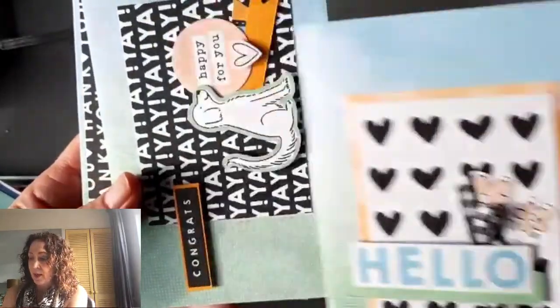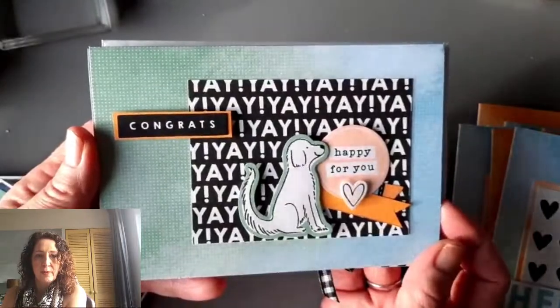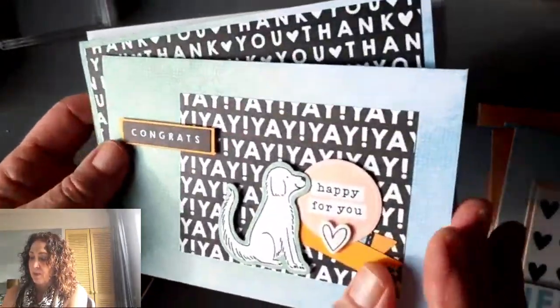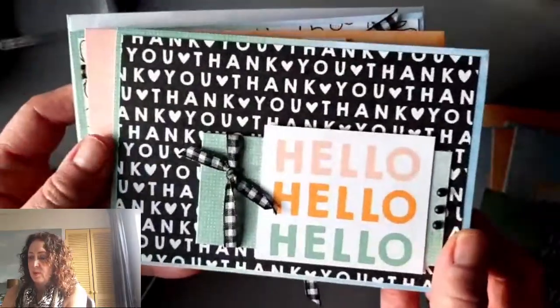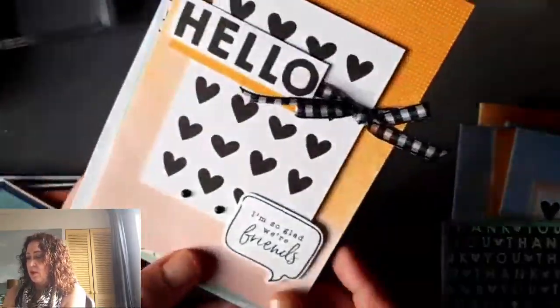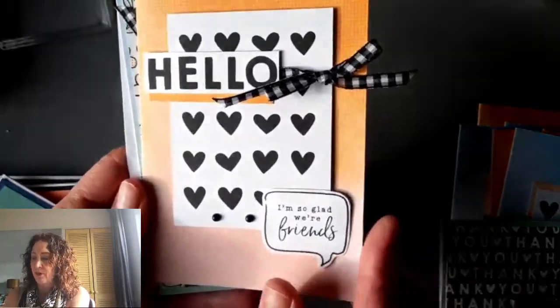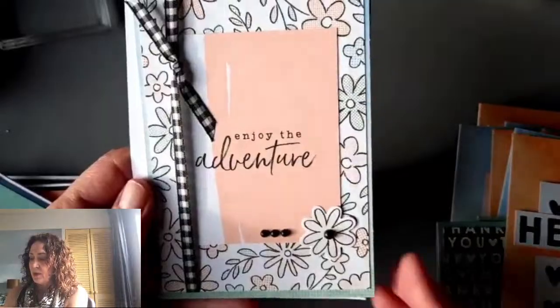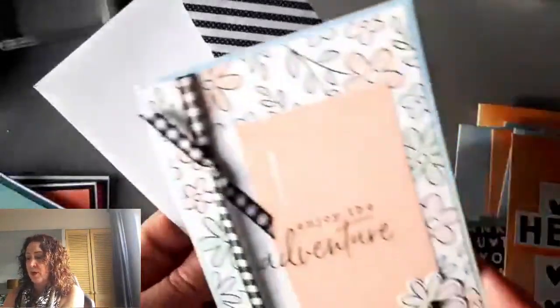Looks great with that gingham paper, don't you think? And then here's my favorite with the dog. He's just such a happy dog. Fun. Thank you. Isn't that nice? Wouldn't you like to get a card like that in the mail? Hello. I'm so glad we're friends. And that's it. And there's pretty envelopes for all of your cards.